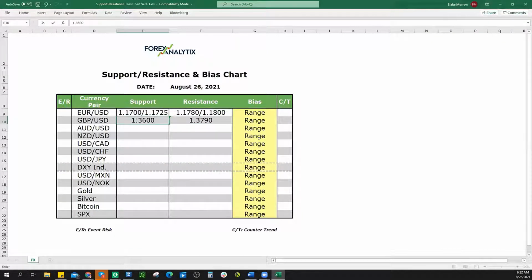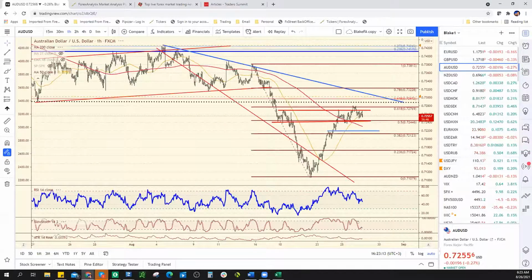I doubt we see 136 today, but you never know. There are headlines coming. Regional Fed governors, as we discussed, are going to be plaguing the market over the next couple of days, and that's really what's happening right now. Crude oil is under a little bit of pressure, and on your radar. All right, let's go over to the Aussie.